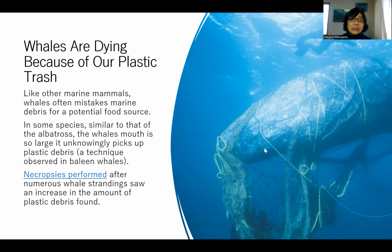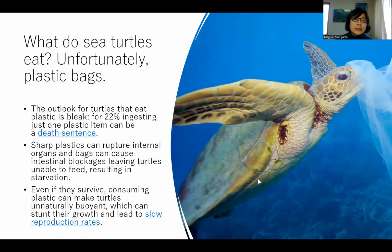Whales are dying because of our plastic trash. Like other marine mammals, whales often mistake marine debris for a potential food source. In some species, similar to that of the albatross, the whale's mouth is so large it unknowingly picks up plastic debris, a technique observed in baleen whales. They do not choose the food, the kind of fish. Necropsies performed after numerous whale strandings saw an increase in the amount of plastic debris found. What do sea turtles eat?